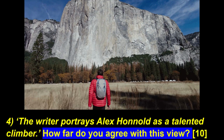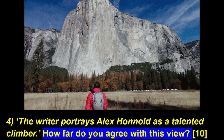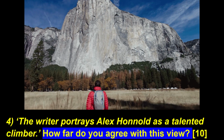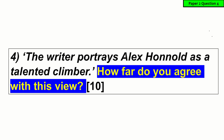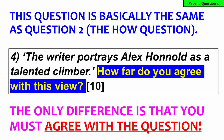So this extract was about a guy who was climbing this sort of ridge, but he was a free soloist, so he was doing it with no rope. So it says, the writer portrays Alex Honnold as a talented climber. How far do you agree with this view? It's 10 marks, so you're looking for over 5 quotes, or as many as you can do in 13 minutes. It's basically the same as question 2, about prisons. The only difference is you must agree with the question.